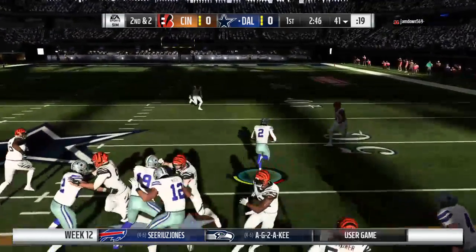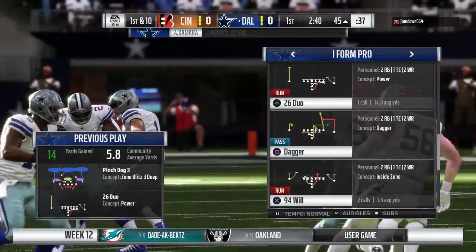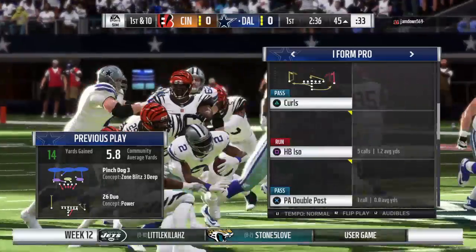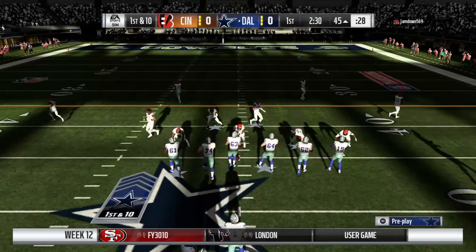On 2nd down, Kamara. And he'll be taken down across the 50 at the 45 in enemy territory. They give him 14 yards that time and a fresh set of downs. So after the run by Kamara, now another 1st and 10.